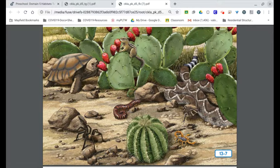Boys and girls, prickly means pointy or sharp. So something that is prickly pokes you. Can you say prickly? Prickly.